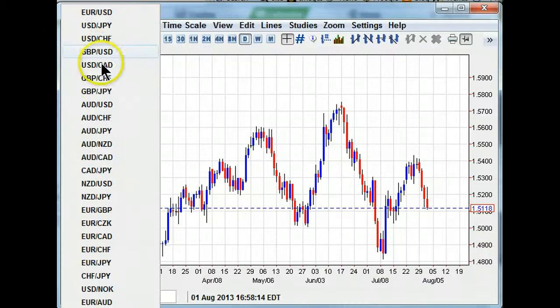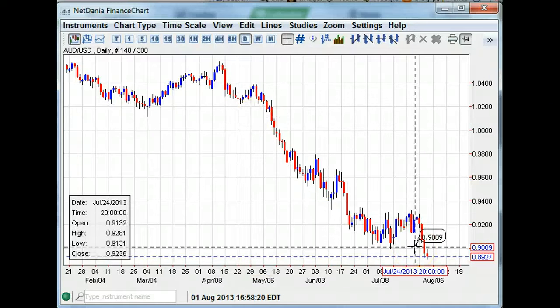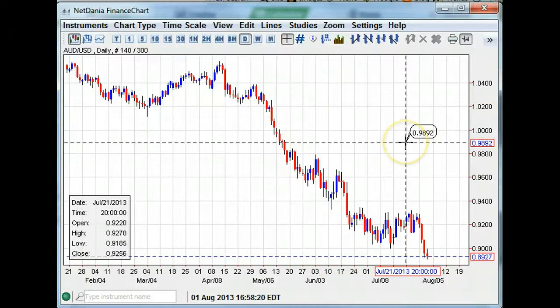Last but not least is the Aussie, which broke, of course, the 90 level. Definitely looks very, very ugly. But having said this, this is a really important thing. Even though we broke 90, even though it looks very, very negative, the supposition in the Aussie here is that the RBA rate cut is pretty much a done deal next Tuesday. If it is not, it really sets us up, I think, for a pretty serious and potential short covering rally.